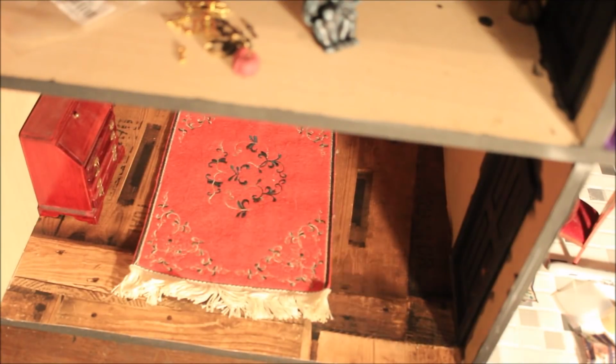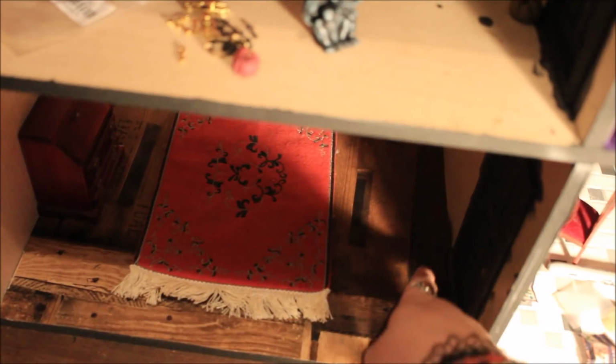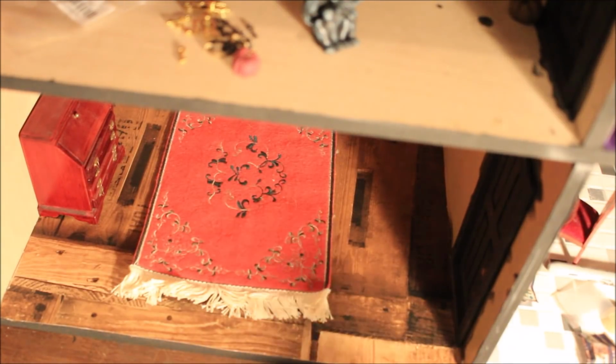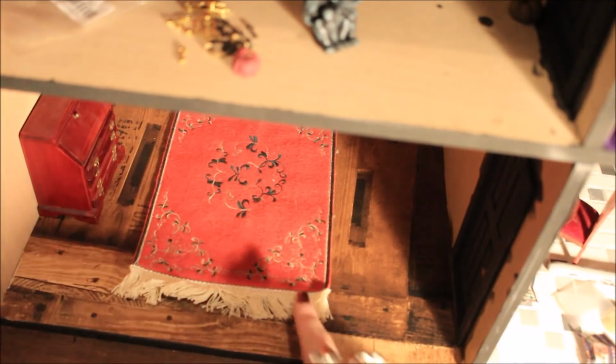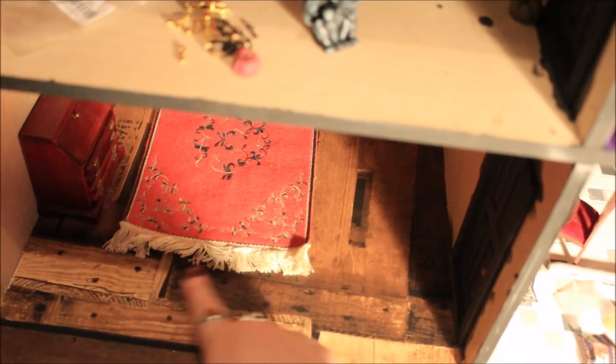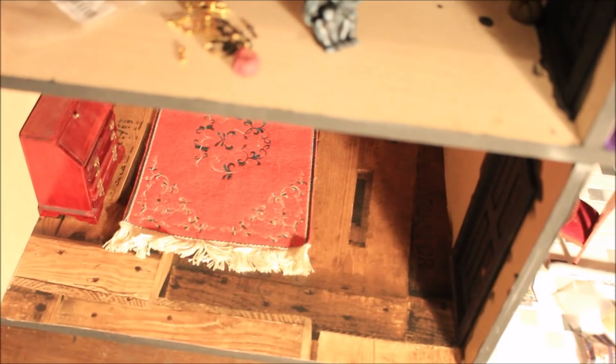I know there's going to be these black things on the floor. Eventually I do want to put a fireplace coming out, and I could put another little rug or something, so I don't think it's going to look too obvious. And also the main thing you see when you look in is just these bits of wood here, so it does look like a boarded wooden floor, so I'm really pleased with that.